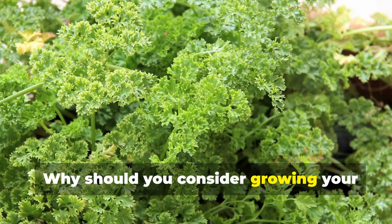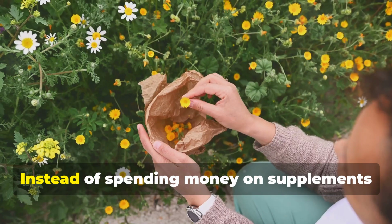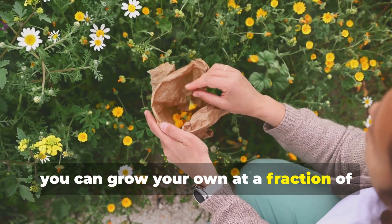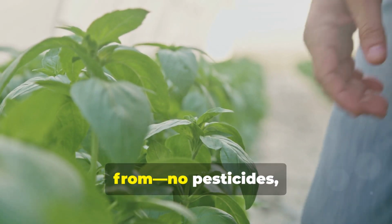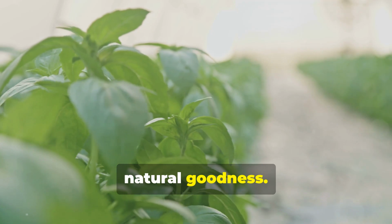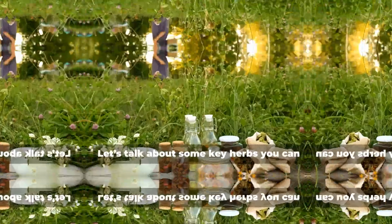Why should you consider growing your own medicinal garden? First and foremost, it's cost-effective. Instead of spending money on supplements or herbal remedies, you can grow your own at a fraction of the cost. Plus, you know exactly where your herbs come from. No pesticides, no artificial fertilizers, just pure natural goodness. And let's not forget the satisfaction of harvesting your own medicine.